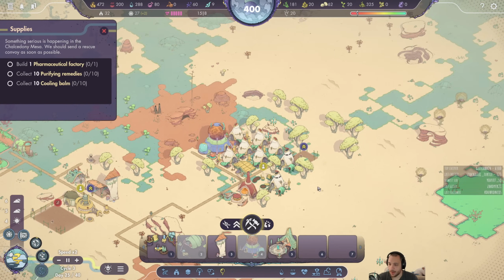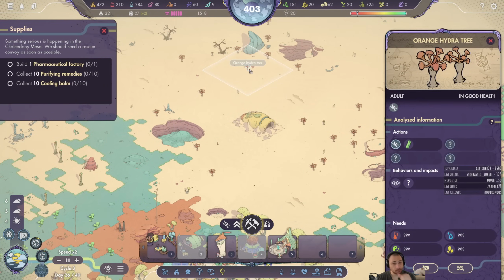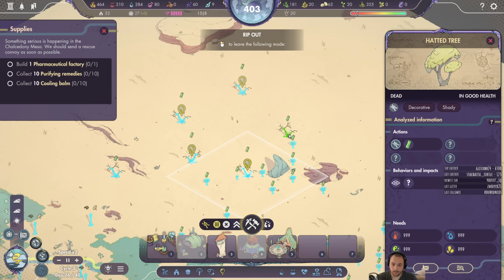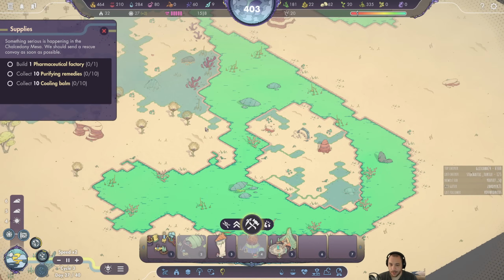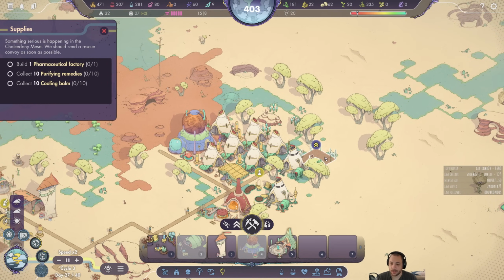Well, a little water for a tablet's not a terrible trade. There's a bunch of dead or dying hatted trees to the north, and I'm going to cut those down for tree trunks so that we can build different types of houses.